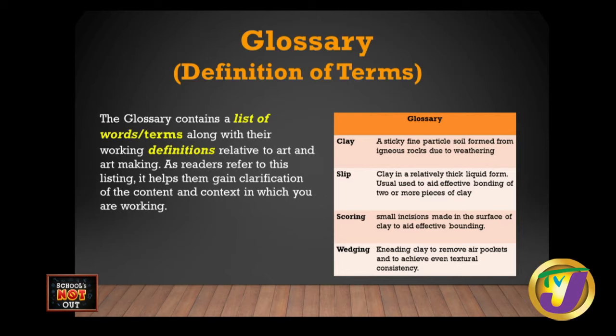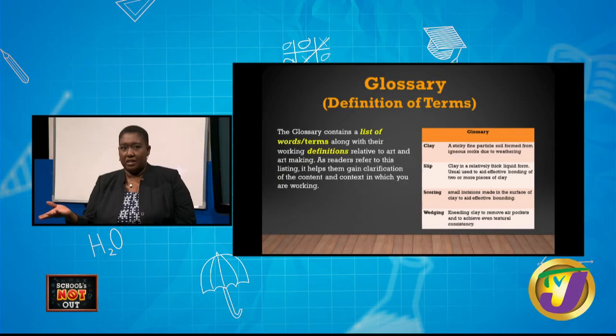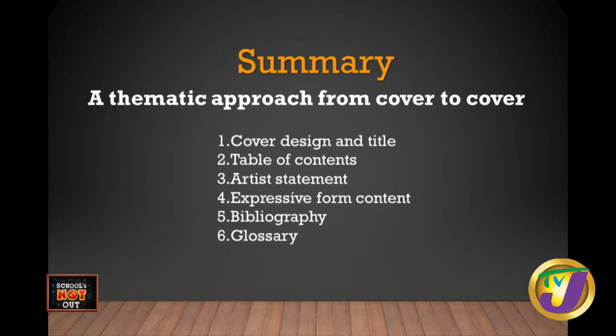We need to ensure that as we research and we try to get this information together, that we are informed relative to the jargons that we use and to the working definitions in relation to your chosen expressive forms. Ensure that the words or terms in your glossary actually are directly related to your expressive forms. If you're doing something on painting, unless something in ceramics is related to painting, then I really shouldn't see it in there. Okay? Exactly.